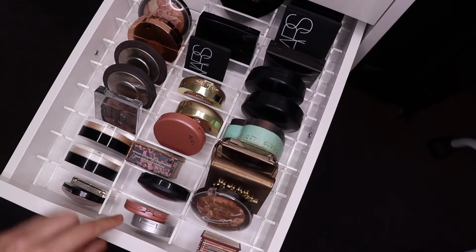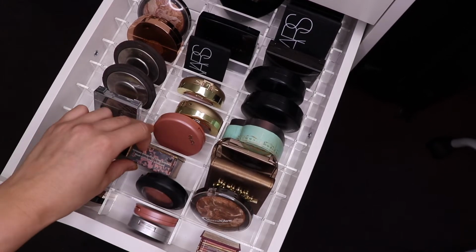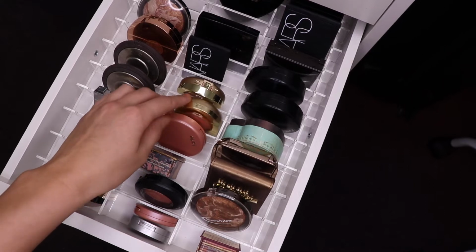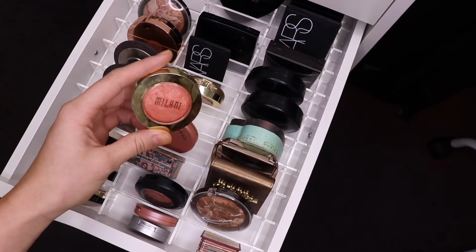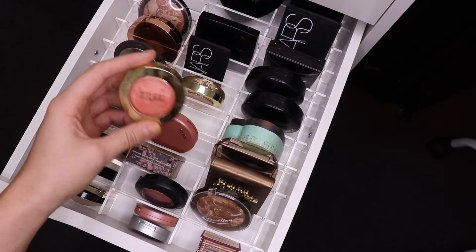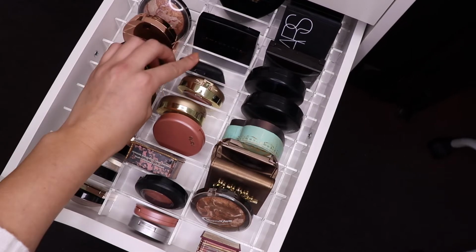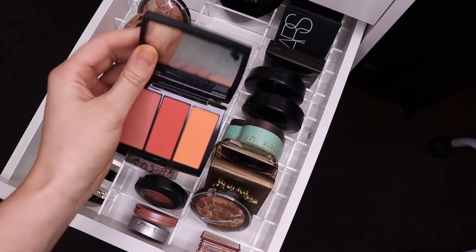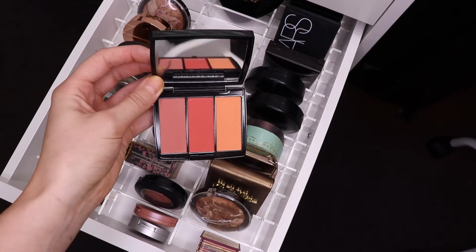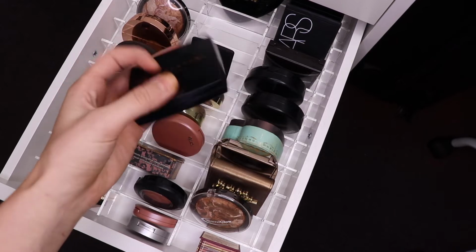In terms of blushes, I have a few Tarte, MAC, I think that's Benefit, some Milani blushes. These are new. I actually hadn't tried these. It's something that I always wanted to try though, and they're really good quality for the price you're paying. I also have some NARS, Anastasia Beverly Hills, which is actually a newer one of mine. So that's what that looks like in here, and it just has a good range of blushes and it's a really pretty palette.